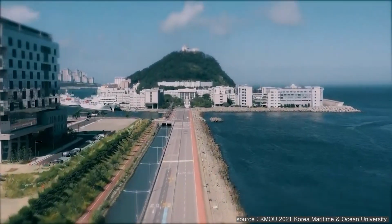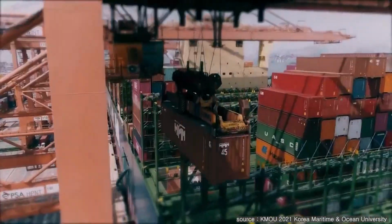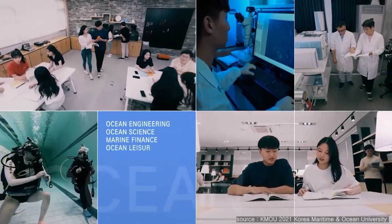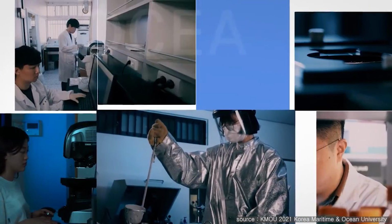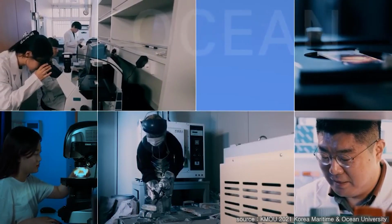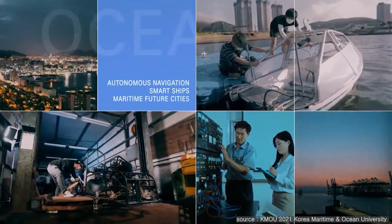Beyond the sea, the Korea Maritime and Ocean University encompasses a bigger world. The school manages specialized education and research for all fields, including the traditional maritime fields of ocean transport, shipbuilding, ports, and distribution, but also the fields of ocean engineering, ocean science, marine finance, and ocean leisure. Further, in step with the Fourth Industrial Revolution, the school is leading the future maritime industry with autonomous navigation, smart ships, and maritime future cities.